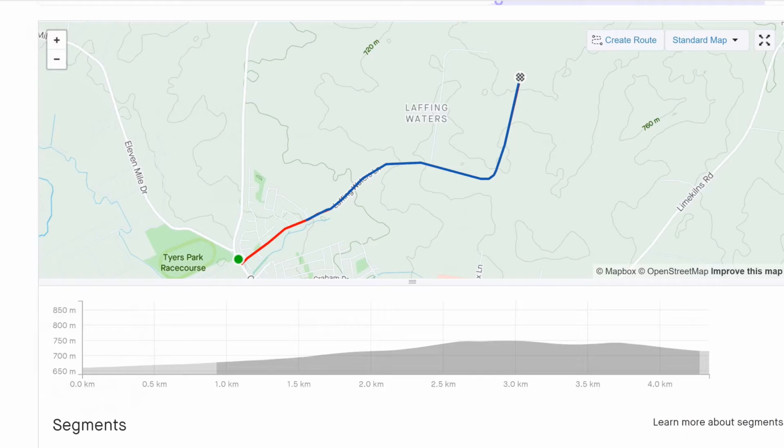So you go to the map on the left-hand side of the course, where that green dot is where I started from, that main road. And the top right, like a finished checkered flag dot, is where I finished. The blue section is that second segment, which is Laffing Waters Lane to the end. So that's the portion of that.